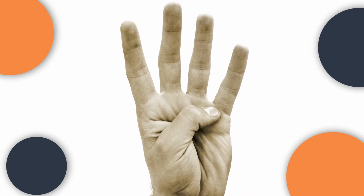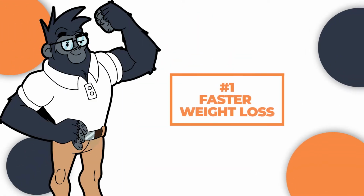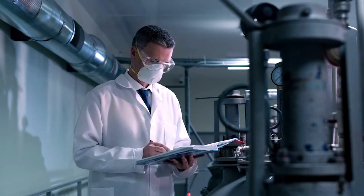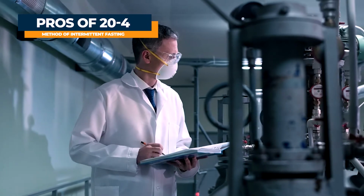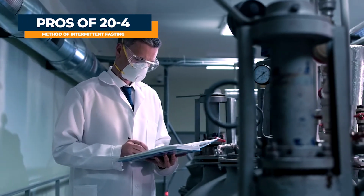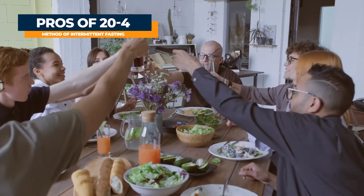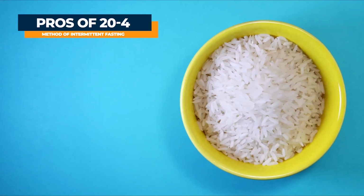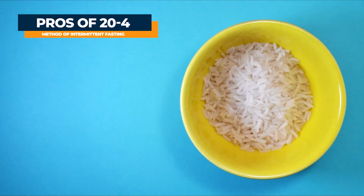Just like the 16-8, there are 4 of them to go over. Number 1 is faster weight loss. A study carried out in 2009 reported that individuals who practiced 20-4 intermittent fasting lost more weight compared to those eating throughout the day. This form of fasting makes it easy to shed excess weight due to reduced calorie intake.